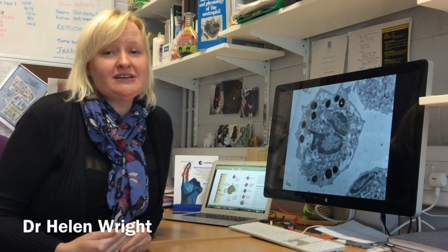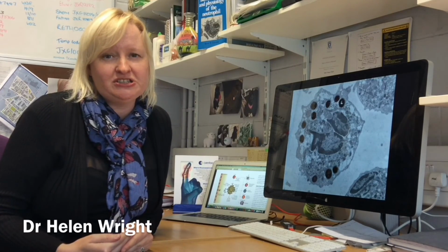Our work could not be done without the involvement of patients at local hospitals and their generous donation of blood for our research. Research that may not directly help them with their disease management, but which will help patients in a similar situation in the future.